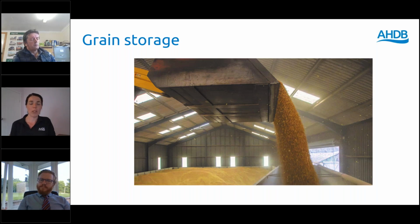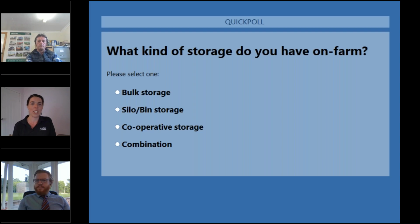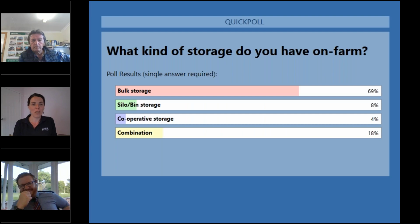So just to give us an idea of who we've got joining us tonight, we've got a couple of polls. So Christian, if you'd like to launch the first poll for us. The first question, to give Philip a bit of an idea of who we've got, could you just tell us what kind of storage you have on farm? So if you click on the screen in front of you, you should be able to select bulk storage, either silo or bin storage, cooperative storage, or a combination of those. So we'll just do voting. We've got just over half of you voted now, so we'll have a look and see what we've got. Okay, Christian, if you want to share the results, this will be good for you, Philip. So the majority of those here tonight have got bulk storage, so 69% in bulk.